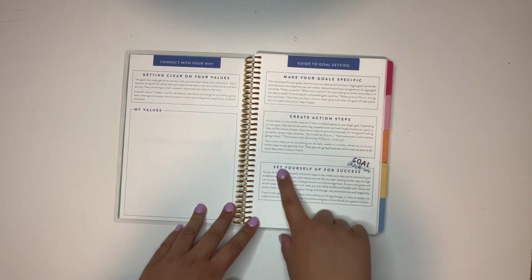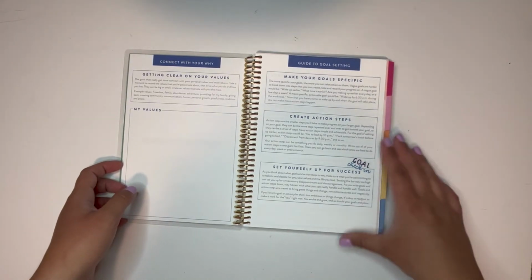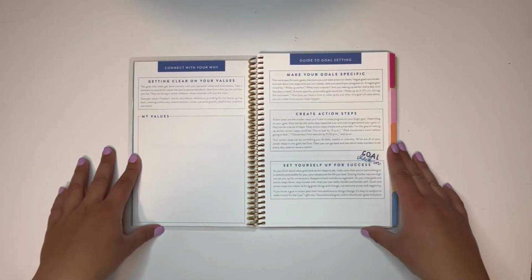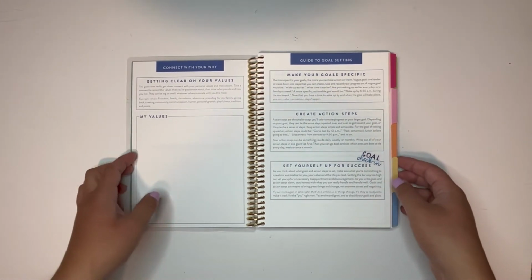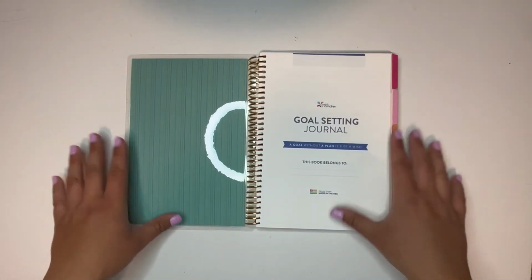whichever of these options we would have the most difficulty with. So I put mine next to "set yourself up for success," because I seem to make goals and then kind of set myself up for failure for those. But other than that, this should be pretty clean, and everything else should look as it does when it comes.